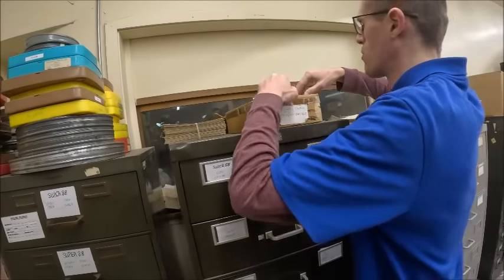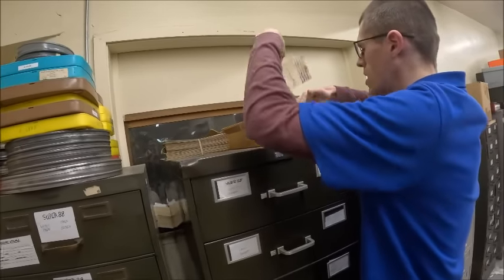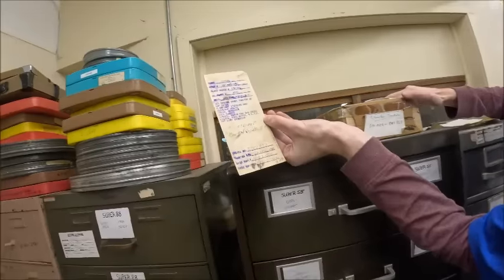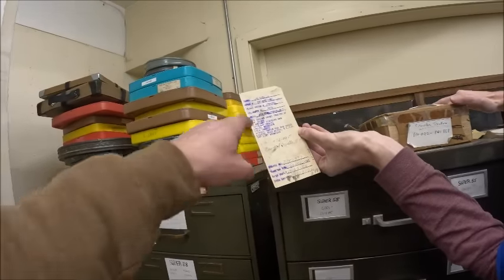We have build cards for those, although these cards are different and they're not as useful. So I'll take one of those out and not lose its place. These ones just have it stamped all over the back. Oh, that's different. Yeah, they're not punched. At least they give you the destination, though.